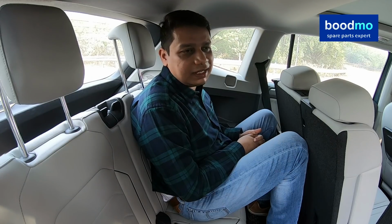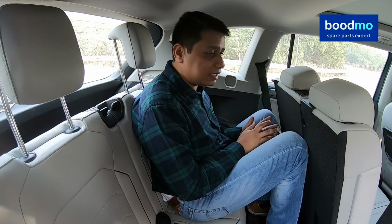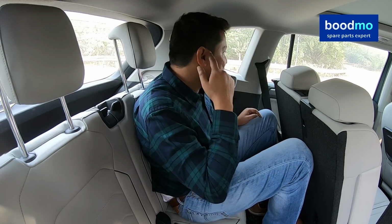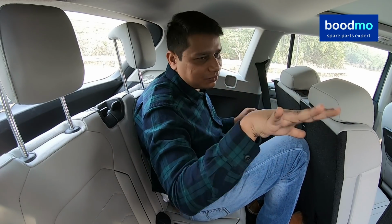Well, so as you can see, I'm in the last row of the seats of the Allspace, and it's not a very happy place to be in because my knees are almost near my ears. It's only maybe about 6 or 7 inches away. And if you're about 5'9" or 5'10", if you're about 5'8", even if you're about 5'7", you'll not really be happy in these seats.